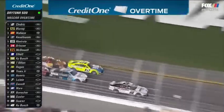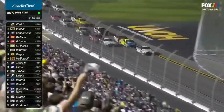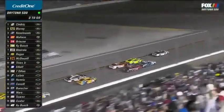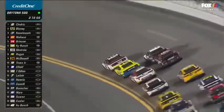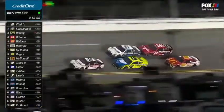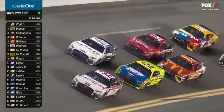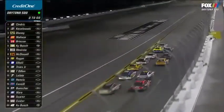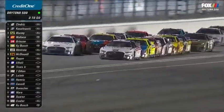Still inside. Chase Briscoe hooked on to the 6 of Keselowski. Cindric gets down in front of Blaney, who's not yet in touch with him. Exactly, and Brad Keselowski waited. He backed up to Chase Briscoe, made sure they were locked on to make sure he got a big run at this. Fast freight coming on the outside track. Keselowski, Briscoe, Kyle Busch. His help's going to be a big push from the 23.